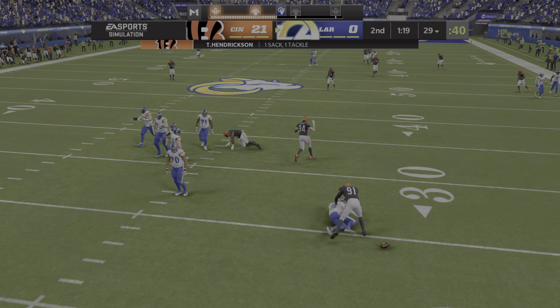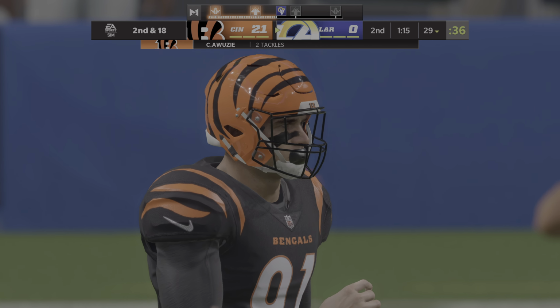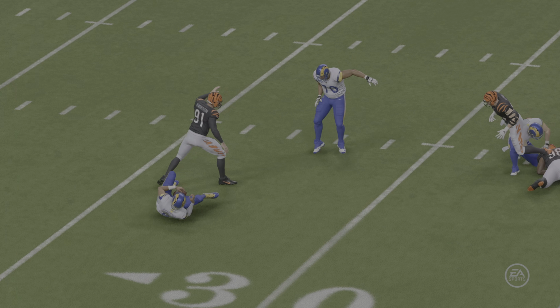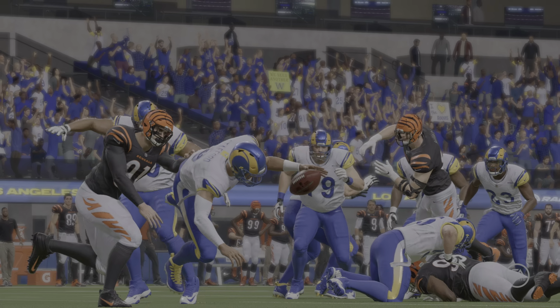And down he goes. A coverage sack. Took too long to get rid of it. Trey Hendrickson. It'll go as a loss of about 8 as he gets in there to drop him. 3 scores down, not even at halftime yet. They are not getting much generated offensively. They've got to figure it out.